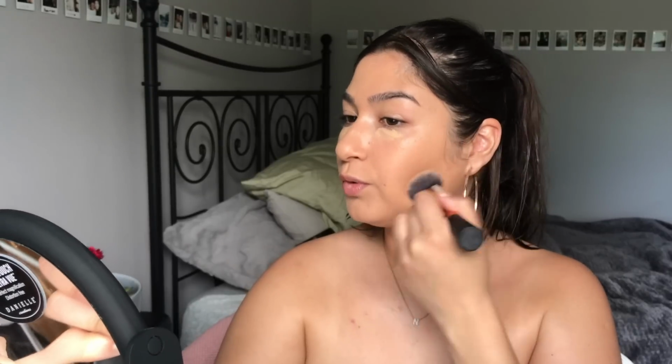I let my concealer sit under my eyes for a bit because I blend them out later. So it just gets a little more creamy, a little more thick. And I have just the tiniest bit left, so I just put it back in the bottle because, I mean, this is cheap foundation, but it's $8, that could be used for food.